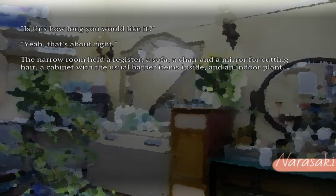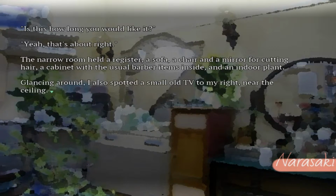The narrow room held a register, a sofa, a chair, and a mirror for cutting hair, a cabinet, and the usual barber items inside, and an indoor plant. Glancing around, I also spotted a small old TV to my right, near the ceiling. I could see the reflection of my face on its dark screen.